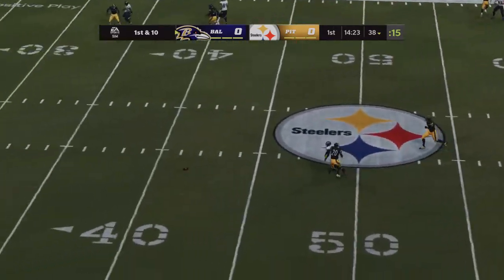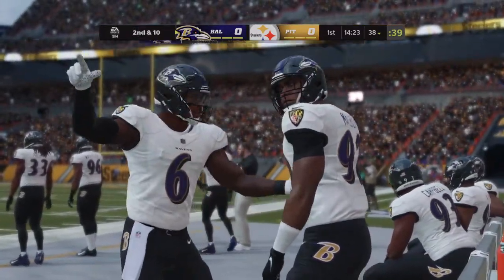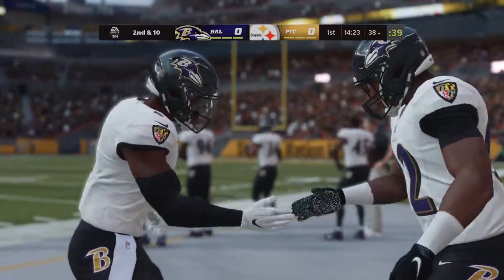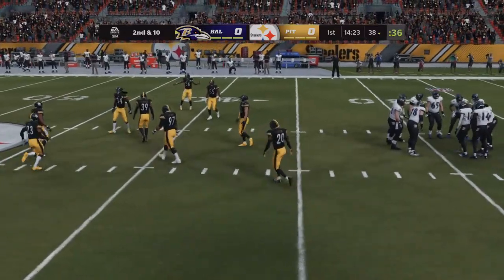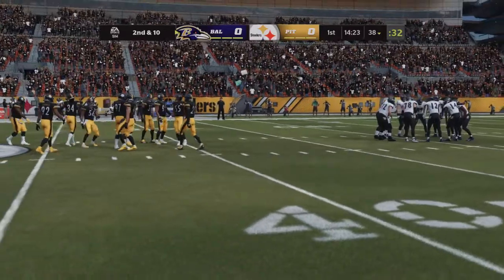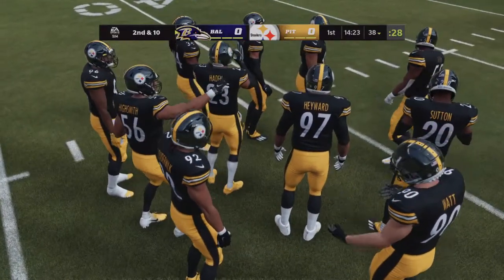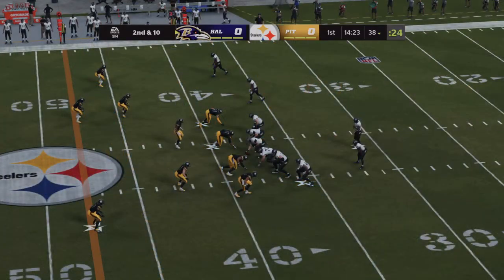He fired a bullet in there for the completion. And this throw a bit late as he couldn't reach back for it. I think he's got to be careful not to force anything into coverage right there. There weren't really any throwing lanes. But the best part for him, he's got second and third down to fall back on. Second and 10.